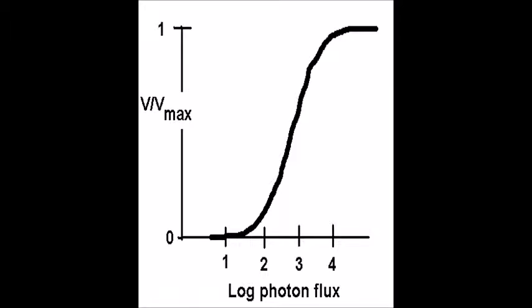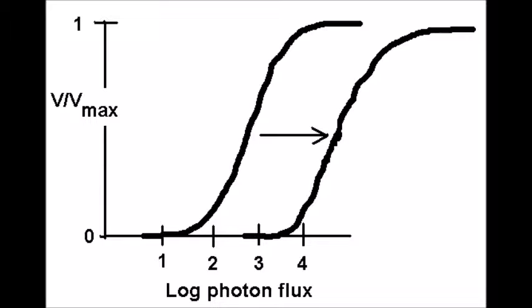It won't be sent to the central nervous system. So basically this is a sensitivity curve, and it can be moved horizontally through the process of light adaptation. So this is an example here, right? This is all very neat then, because that means the transduction system can be regulated so it can work over different orders of magnitude, depending on what conditions you're in.